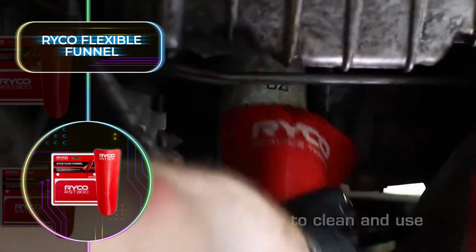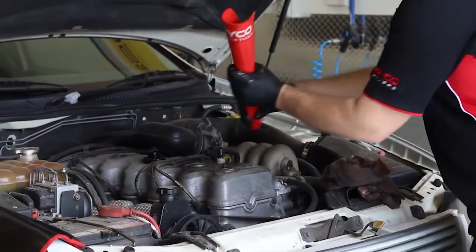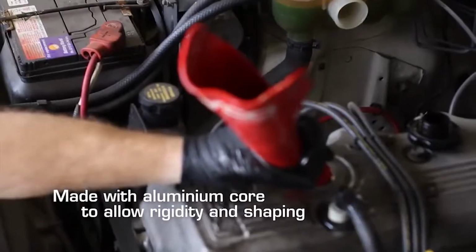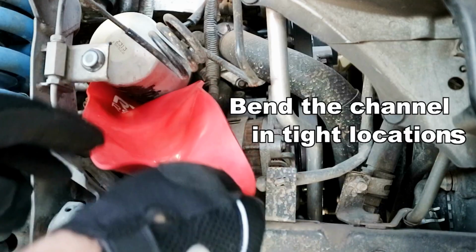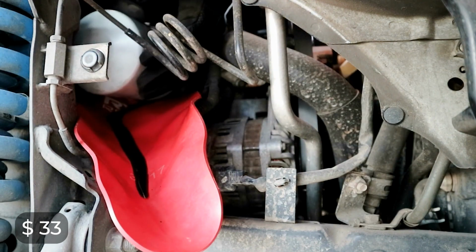And the RST 300L model, with its durable aluminum core, will make you swoon with delight when you see how well it shapeshifts into a convenient gutter or tube. Ryco wants you to be prepared, and so they made this tool no bigger than your standard keyboard at 22 by 8 inches or 55 by 20 centimeters. And they also claim it will be useful for many years, probably longer than your own vehicle. Bonus, it only costs $33.